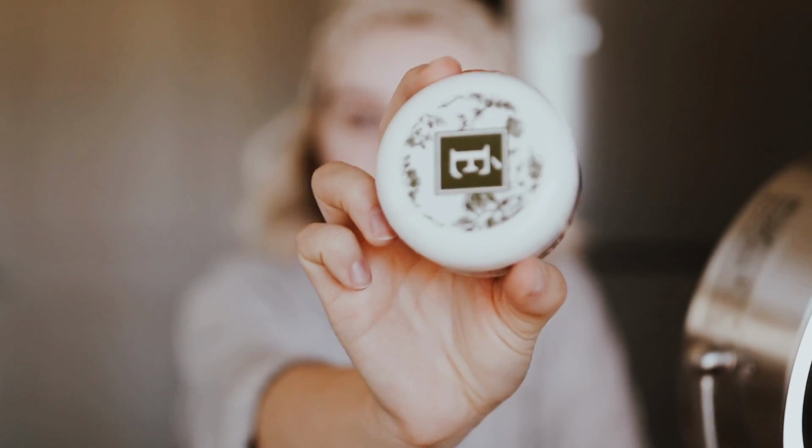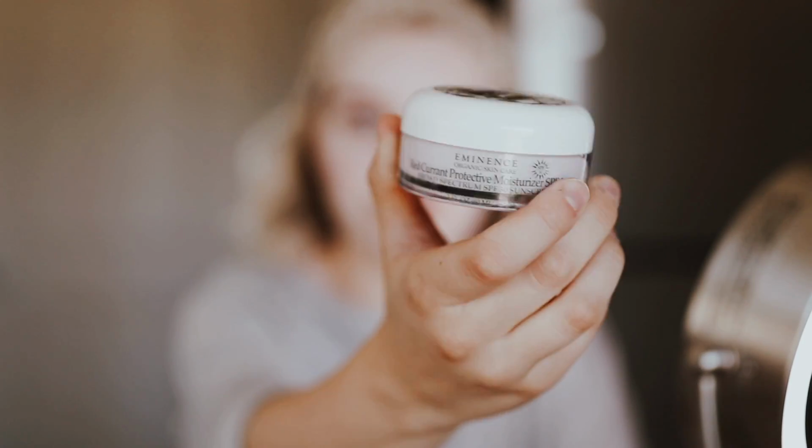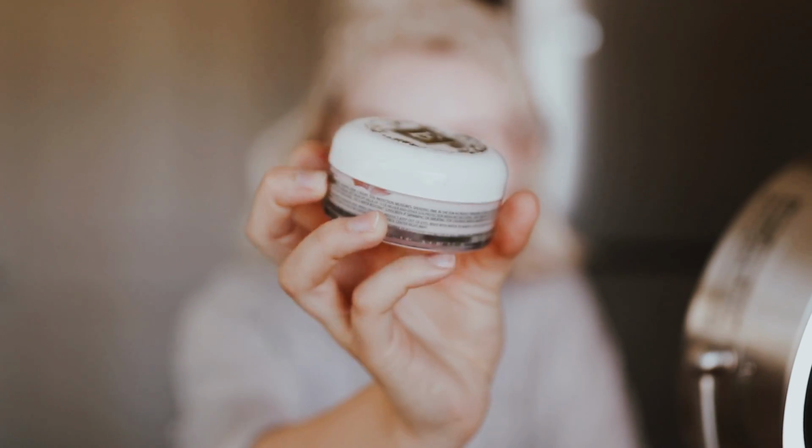To start, I take this Eminence Red Currant Moisturizer. It has SPF 30 in it. I've used it for years. It protects your skin from the sun, but it also helps to get everything moisturized and ready before you put on your makeup.